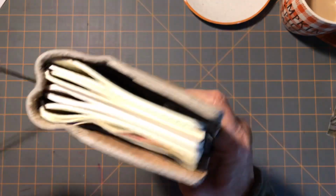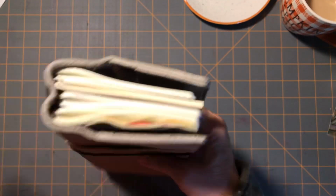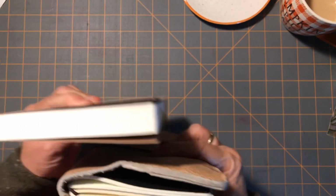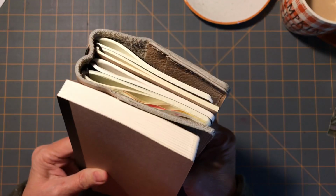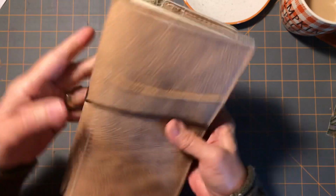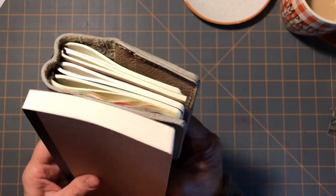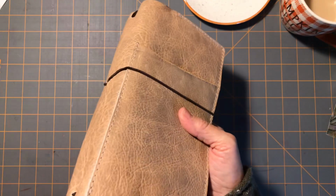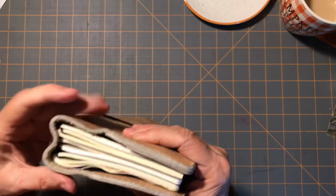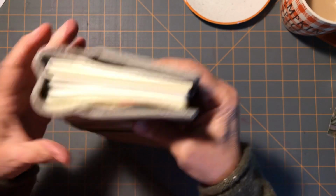That's nice. Ooh, looks good chunky. So I'm thinking, you know, this will chunk up some, but probably not enough to fill this. And it is wider in the spine than I anticipated. So this alone may not be enough to help it maximize that space that's available.